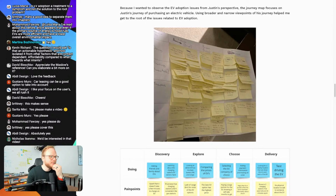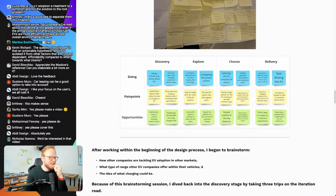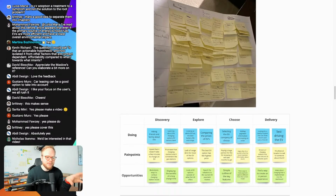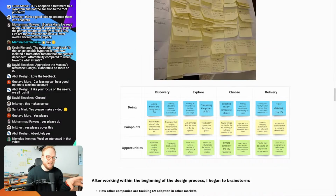But anyhow, he goes through EV adoption issues from Justin's perspective. He made a journey map focusing on Justin's journey and purchasing of an electric vehicle. This is something I have a lot to say about. I like the approach, but this focuses on Justin as a person purchasing the vehicle, right? But it doesn't focus on Justin as a person who's on the fence and considering it, because it's not just about them, I guess.